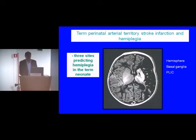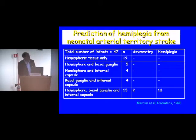And what we have learned is that if you have a combination of all three, so it's not only the cortex or the white matter in the hemisphere, but the subcortical structures are also involved, these are the children who will develop the hemiplegia. There is less plasticity. But we can have similar lesions in the hemisphere with normal basal ganglia, with normal internal capsule, and they will end up with no hemiplegia and normal cognitive development. So involvement of subcortical structures is very, very important.